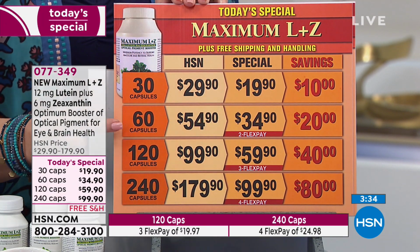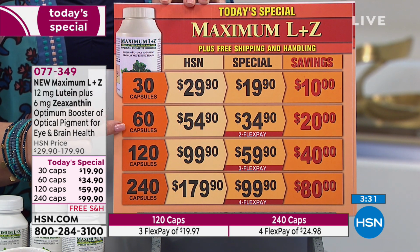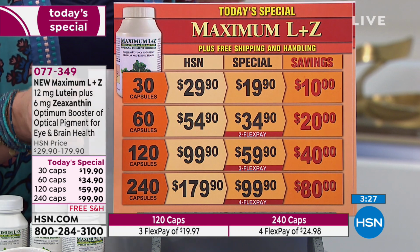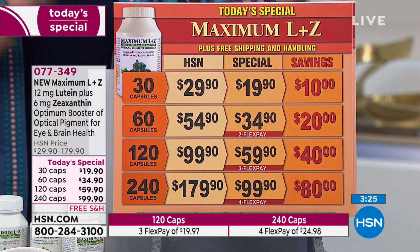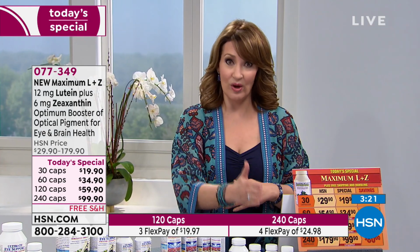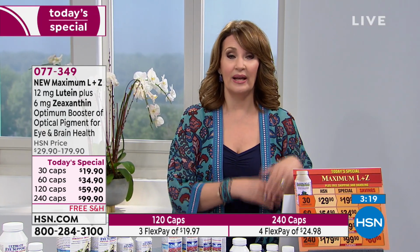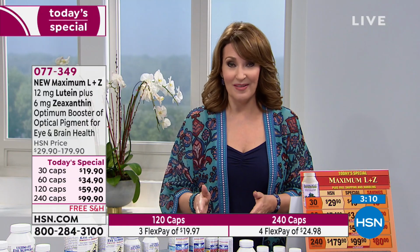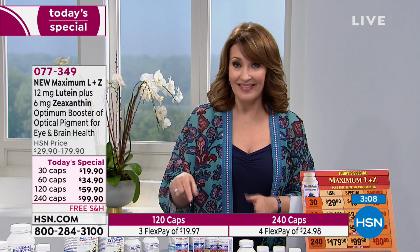So this has 12 milligrams of lutein plus 6 milligrams of zeaxanthin. It's an optimum booster. And that's the beauty of this. You can take this along with the Ultimate Eye support. You take the Ultimate Eye and then you take one of these a day and you will get the absolute maximum possible benefits. Like Andrew said, you could also alternate.